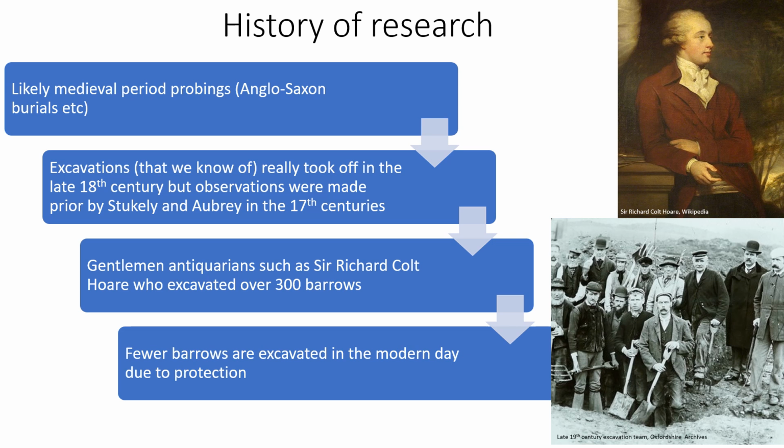Recorded excavation of round barrows wasn't really known until the late 18th century, but people like William Stukeley and John Aubrey in the early and late 17th centuries did make observations about round barrows, which sort of set a precedent for research into round barrows.